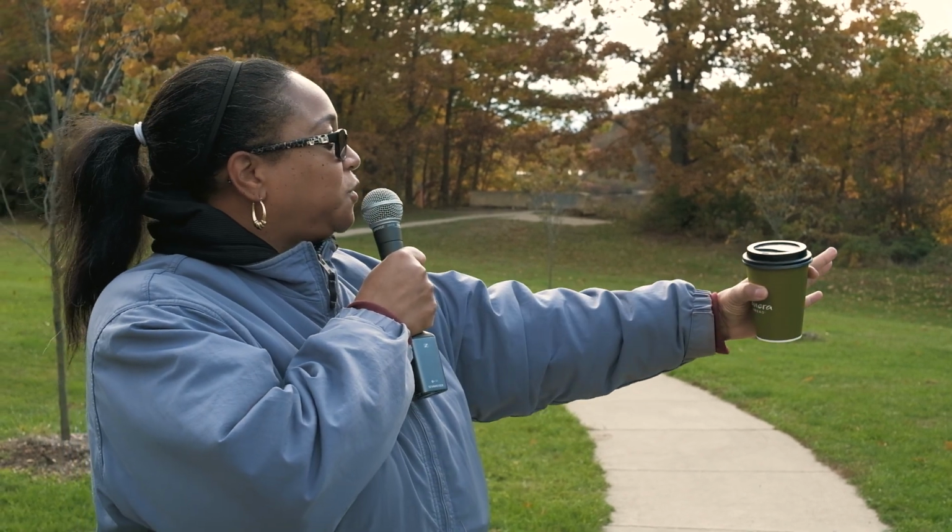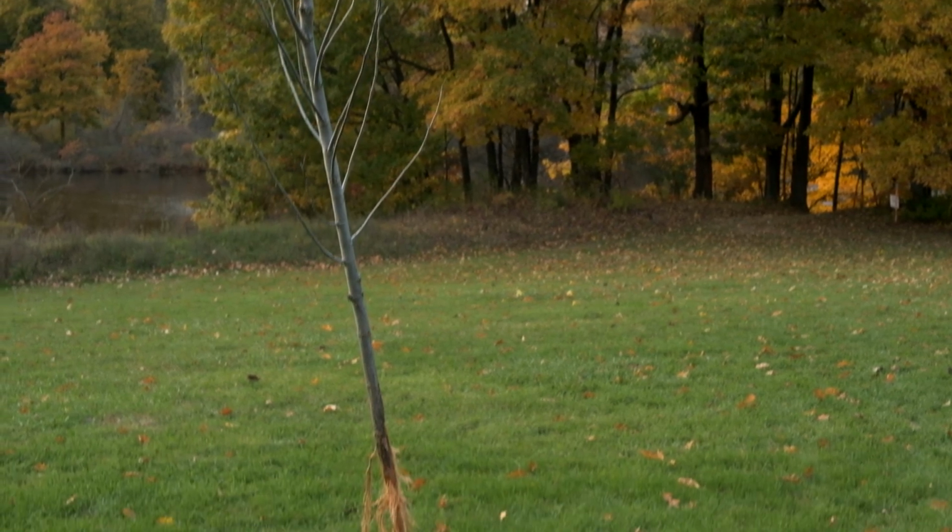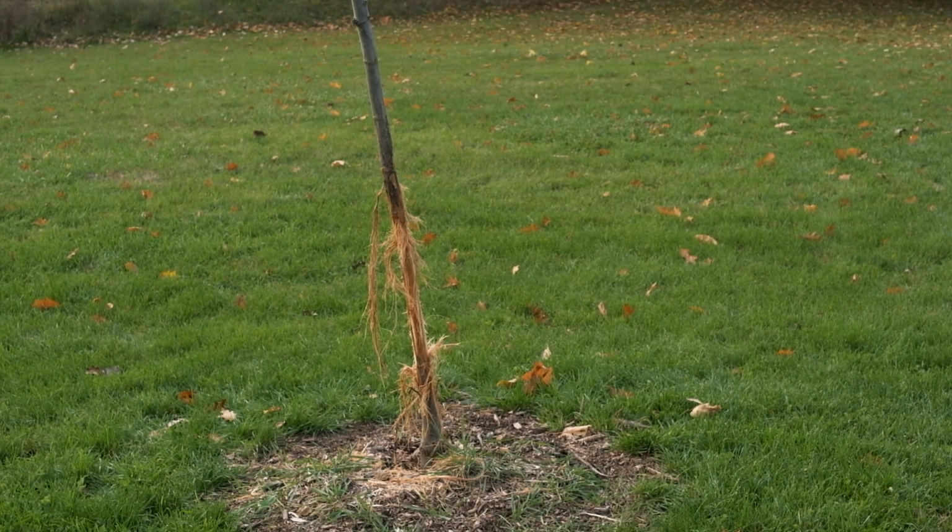Oh, and this tree over here, you can kind of see how it looks a little shredded on the bottom. That is because we have wildlife. Deer try to rub off the felt on their antlers, and they use the trees to help. It itches, kind of like a rash, so they want to get it off, and that's the way they do it.